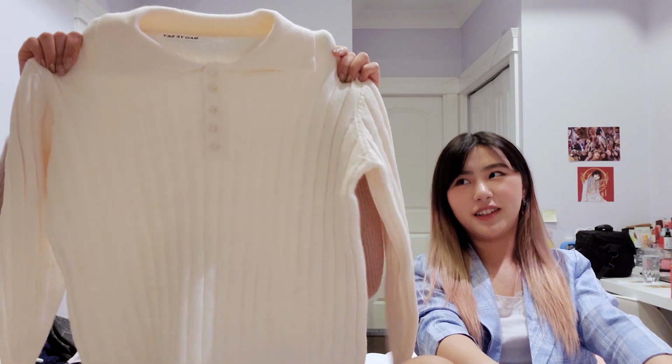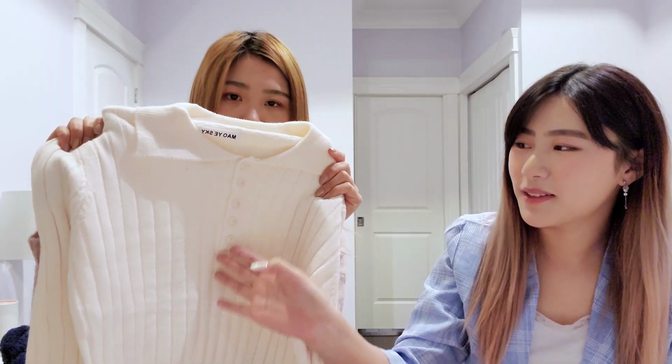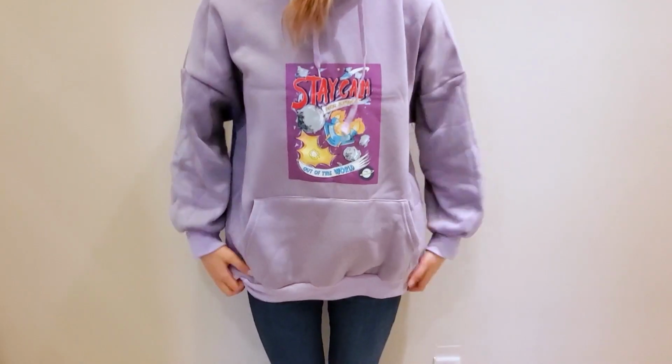How much would you rate this? Yeah, a 4. A 4, because of the stitching. I know you're gonna say it's not that big of a deal, but I think it is a big deal. I mean, you're gonna wear it, so you're not even gonna see the label. It bothers me. Okay. And the buttons could have been a darker shade, so it shows up a bit more. That's it.